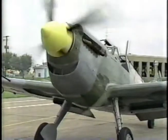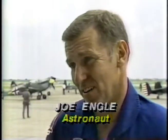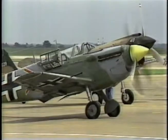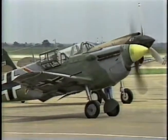This vintage German warplane is going to be flown by a famous contemporary pilot, astronaut Joe Engel, who has twice flown in space. The 109 was initially the primary fighter, air defense fighter for the Luftwaffe during World War II. No fears or anything about getting in that? Oh, no. No, they're good flying machines. They each got their own personality.